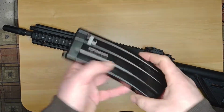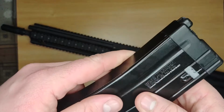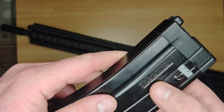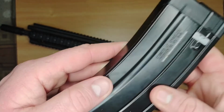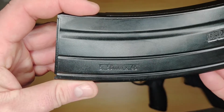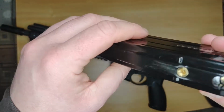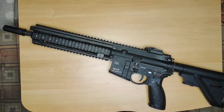So there we are. Now I'm just going to do a little bit of a run around the trades on the gun. So these are the genuine mags, restricted law enforcement government use only. I see we've got a licensed trademark of HK416. We've also got the caliber of the rifle, which is really nice. So even the magazines got nice trades on them.